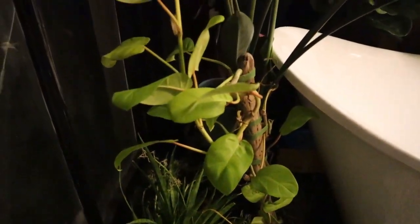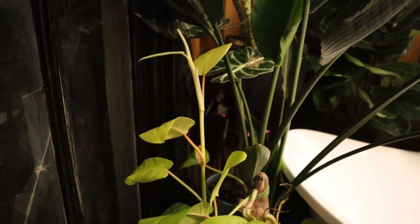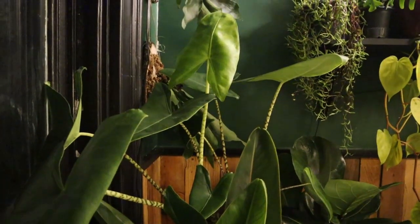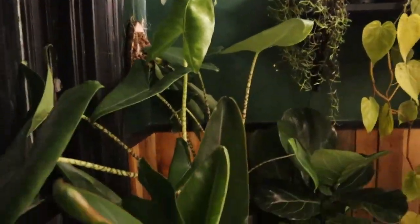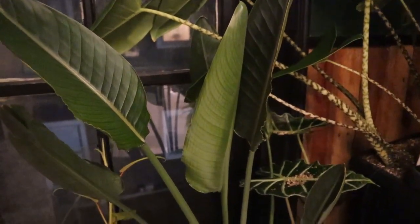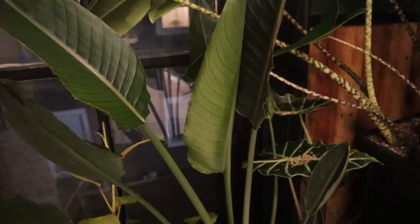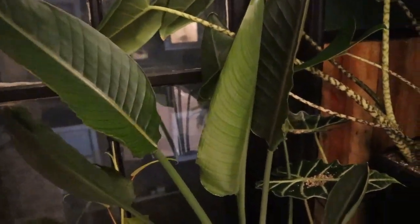This lemon lime upright philodendron is just a weirdo. I felt sorry for it, so I brought it home. And then back there is my other Alocasia zebrina. There's some two mounted staghorn ferns. There's my Alocasia polly and Amazonica back there. And then this is my bird of paradise, which I'm frankly really surprised is doing, like, not dying, because it's not sunny.